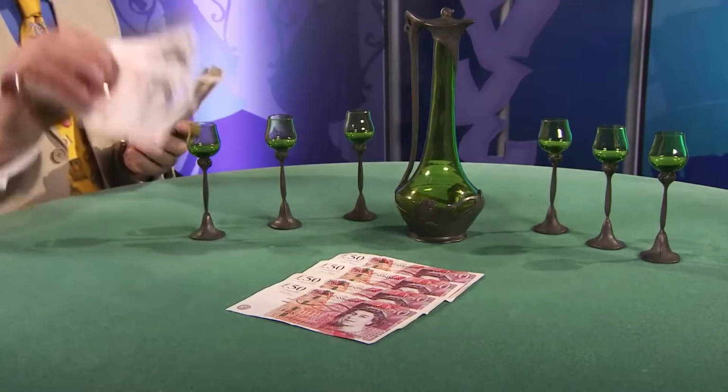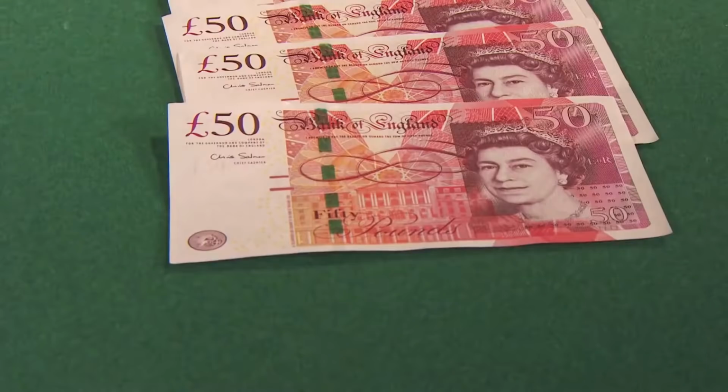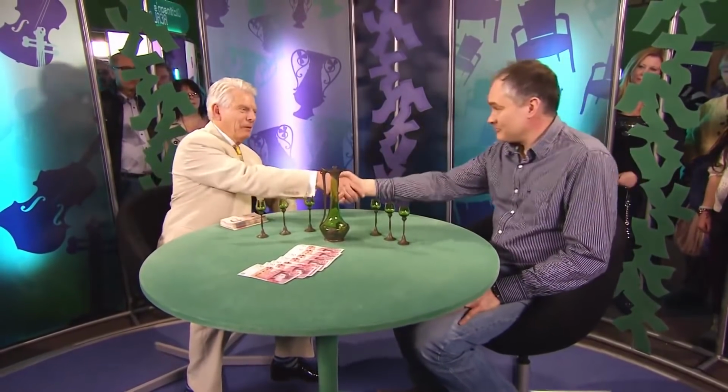Right. I better get some more money out here and take these two tenners away. 250. 300. Not bad, not bad. With no marks on? No marks at all. 350. I'm not trying to buy this cheaply. I think I'll take it. I'm happy with that. OK? Thank you very much. Thank you very much for bringing it. Thank you. Enjoy the money.